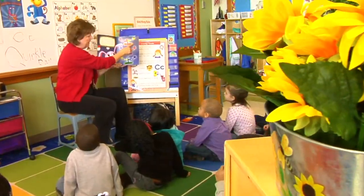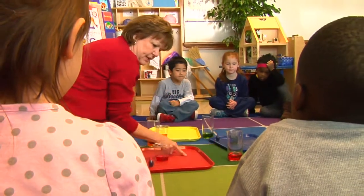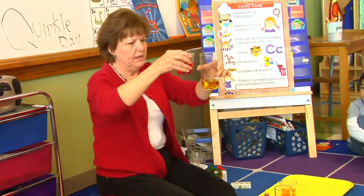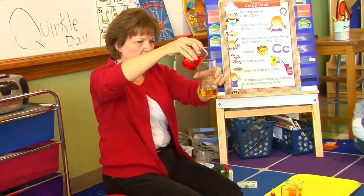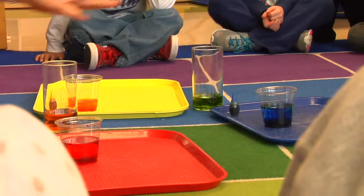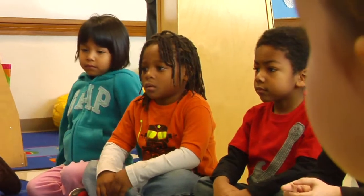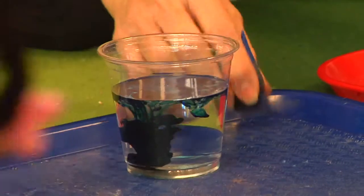In another classroom, preschool students are doing a science experiment designed to show how the mixing of primary colors results in different colors. Let's pretend that our yellow rabbit is going to jump in a bucket of red. Let's see what happens to her. Red and yellow makes orange. Okay, now let's see. Let's take that yellow rabbit and put her into green.